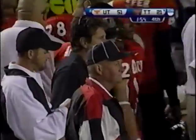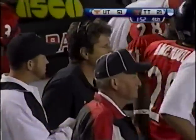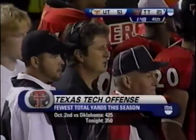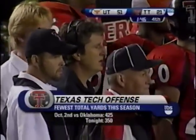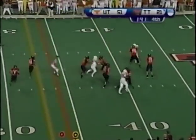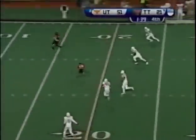I think if you're Mike Leach right now, you just have to regroup. Get ready for next week. You still have the possibility of a bowl. Oh, without a doubt. They're 4-2 there. Yeah, 4-3 now. But they've got to go to Kansas State next week. Not easy. Humby's pass over the middle.